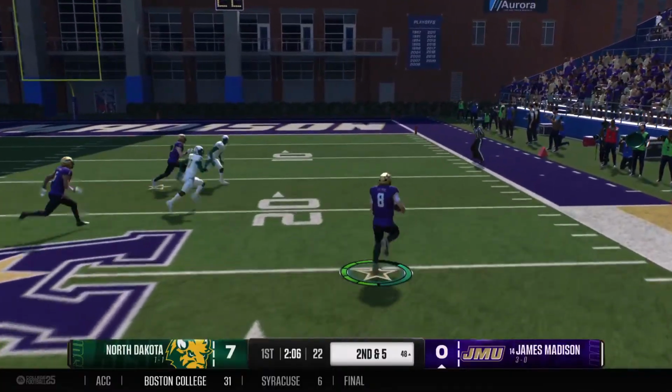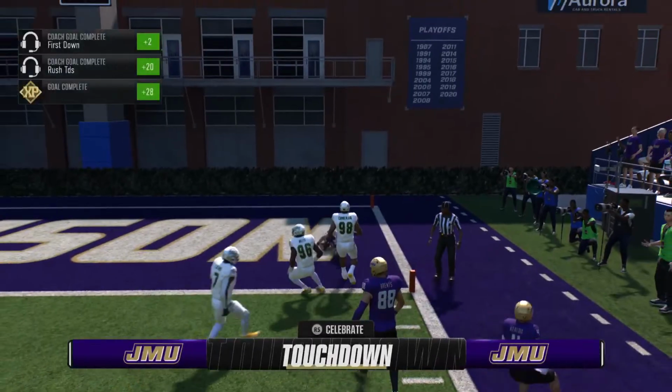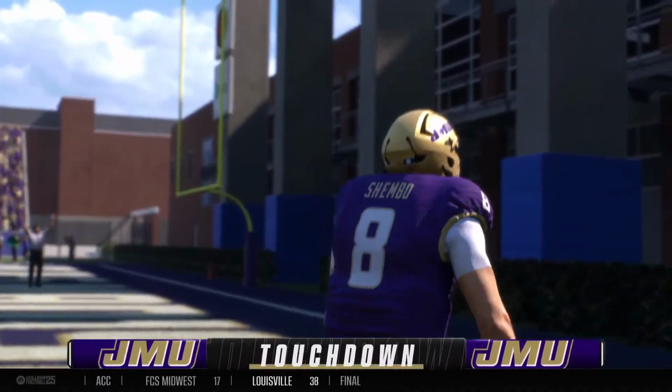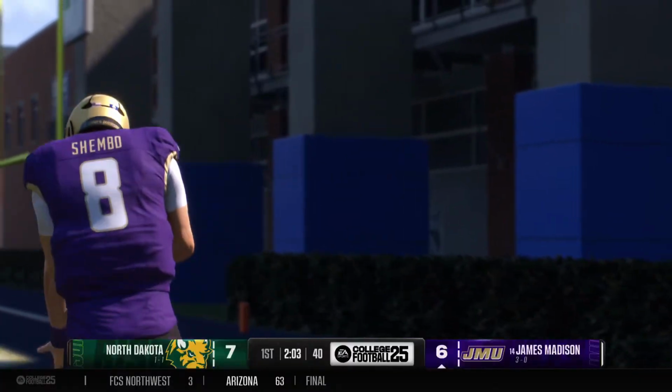Quarterback gets enough. Hit the afterburners, kid. He's at the 10. And he's loose, and he'll take it to the house. Touchdown, Dukes! This guy just has a nose for the end zone.